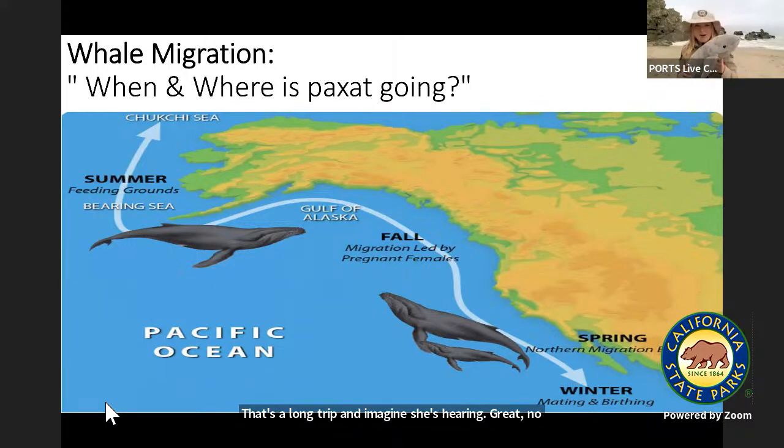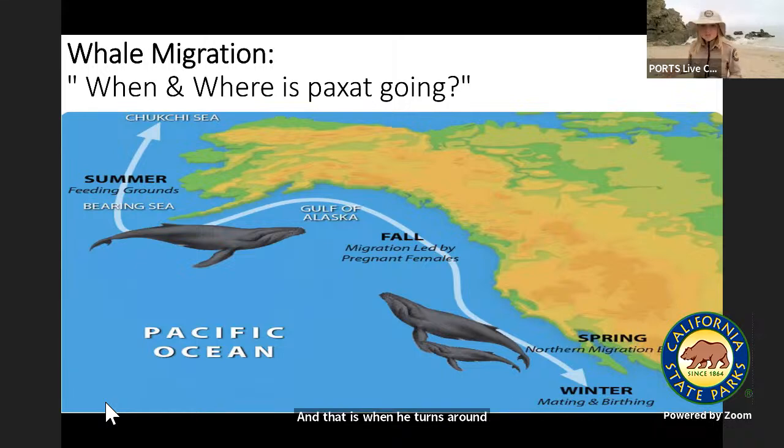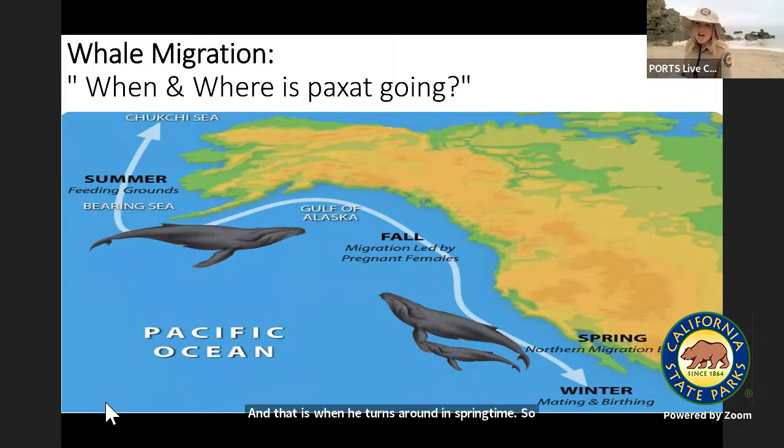This journey right now, Pahat is coming up from Mexico, where there are 4 main feeding and breeding grounds in Baja, Mexico. So that's that little area all the way down here at the bottom where it jets out from California. And that is when he turns around in springtime. So during the winter is where he was having a good time, he was eating food, hanging out with other whales, and now there's not a lot of food. So his mother and him are moving up the coast, up the Pacific coast, passing through Point Dume, of course, and giving us a lovely interview.